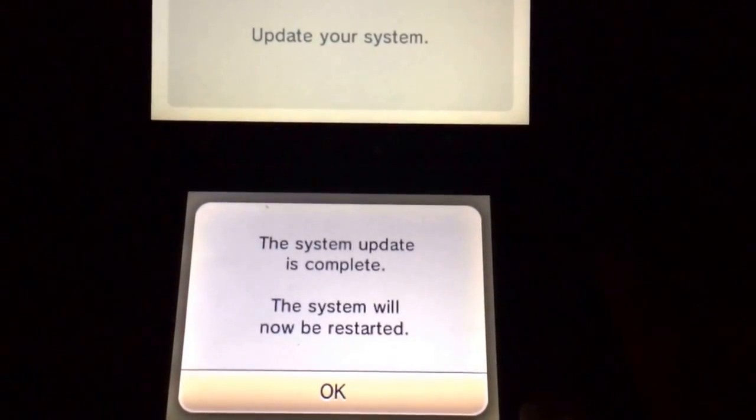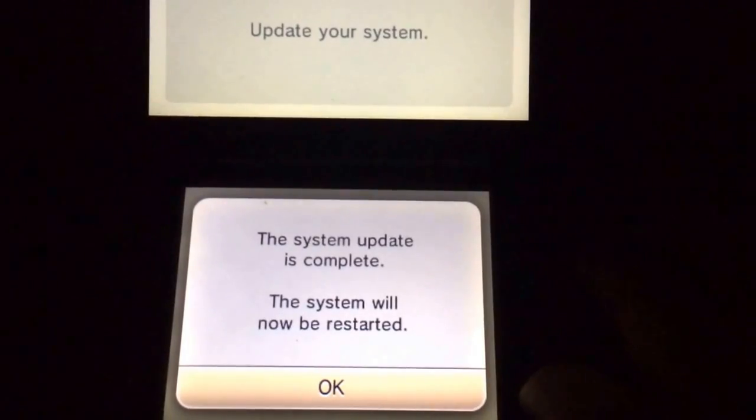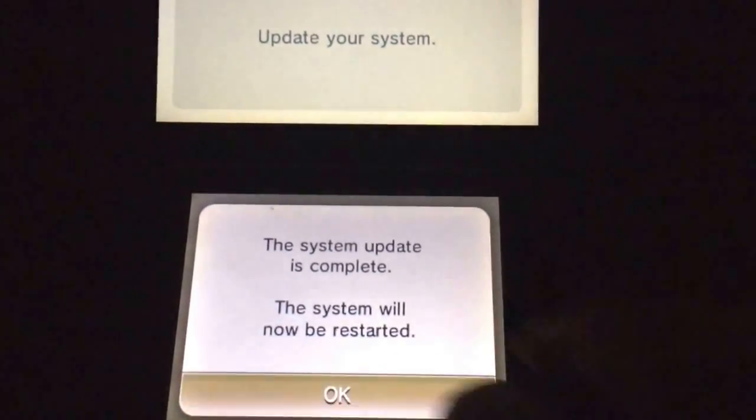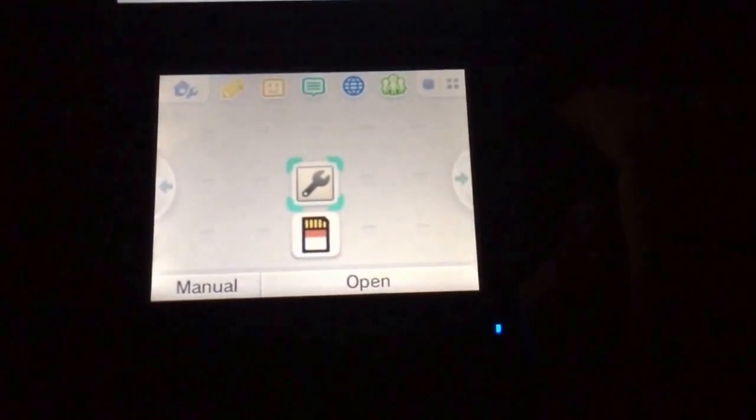Okay, system will now restart, so I'll hold the select button again, so I'll get into the Citra Boot Manager menu. There we go. As you can see, I'll be booting through R9 once again. There we go, it boots normally.